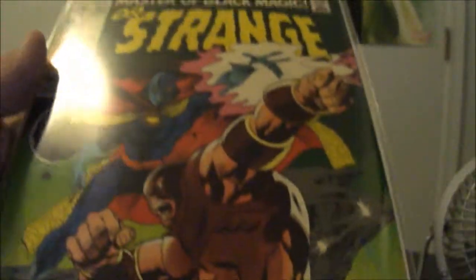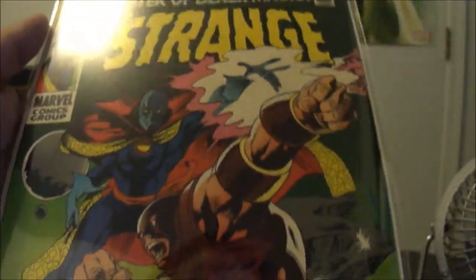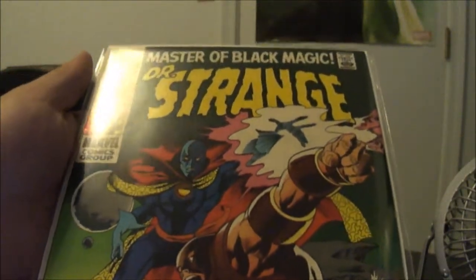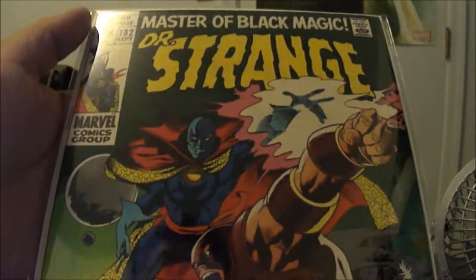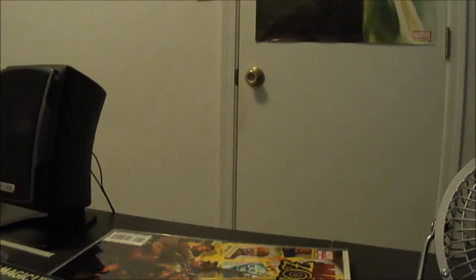If you CGC this, guys, I can literally promise you probably an 8. That's right there that you see there. That's the only bad point about it. It has a little edge wear, but everything else is super, super tight. So if you guys are into high grade and love Juggernaut, this is probably a good buy. I say maybe it goes for like 15, 20 bucks. I bought it for like 75 only because I loved it so much, but I'm pretty sure it's going to go lower than that on eBay.